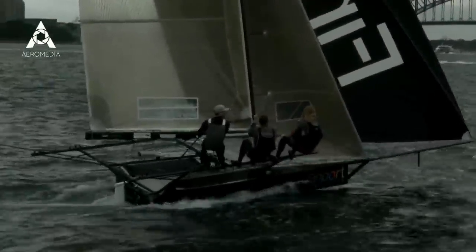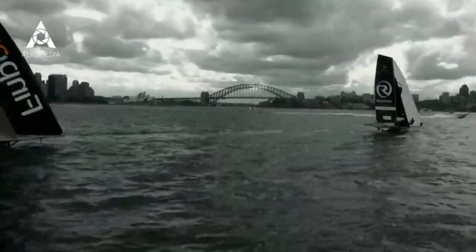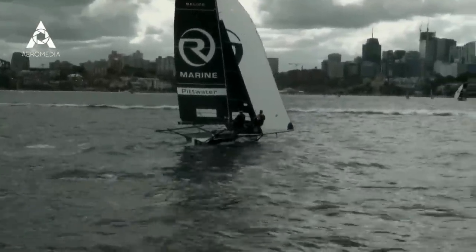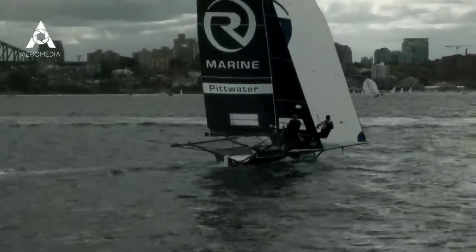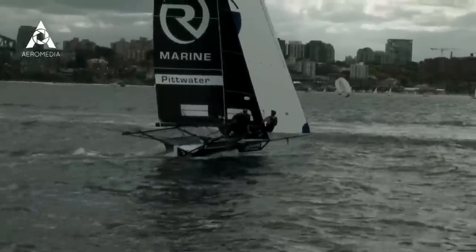So the Rag's coming in, they look pretty pressed up down there. They've actually got the breeze back the other way, so they're connecting it all nicely. And yeah, they've gone pretty well down the run, haven't they? Approaching the mark, so they're going to have a drop jibe around this mark and going to have a very comfortable lead.